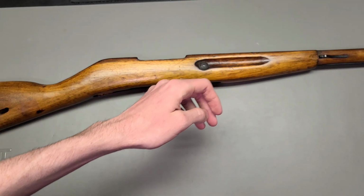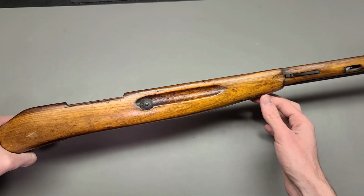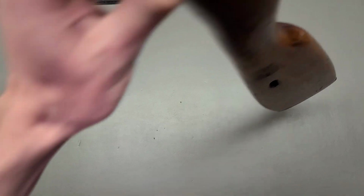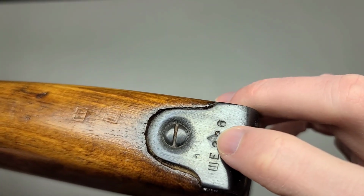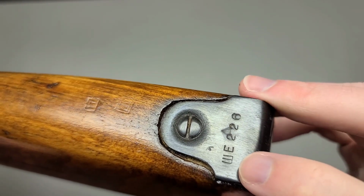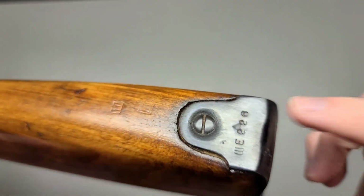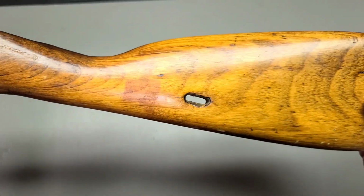So what does that mean? Well, first of all, we know that this did not go on a rifle with a folding bayonet. So that means that this is an M38 stock, right? Well, maybe. Let's take a closer look at exactly what we have here. Starting at the butt plate, we can see our typical Izhevsk factory marking, an arrow within a triangle, kind of hard to see. And then we have our Mosin Nagant serial number with our two-letter Cyrillic prefix. So we know this was made during or after 1938. That doesn't really give us a whole lot to go off of.